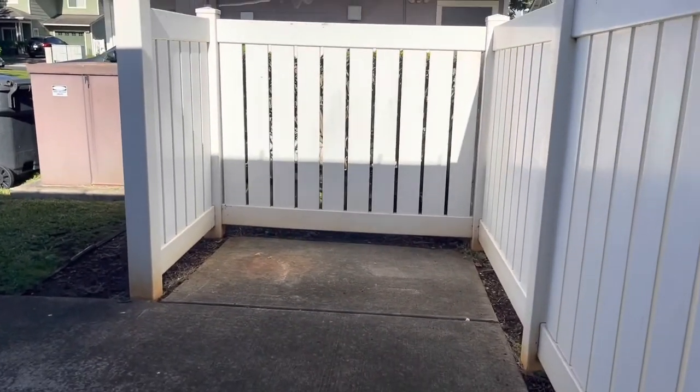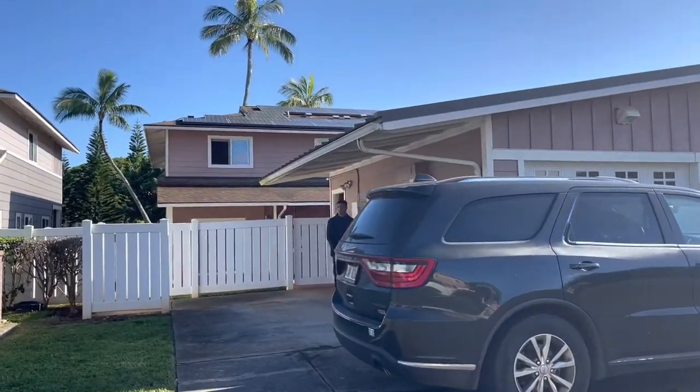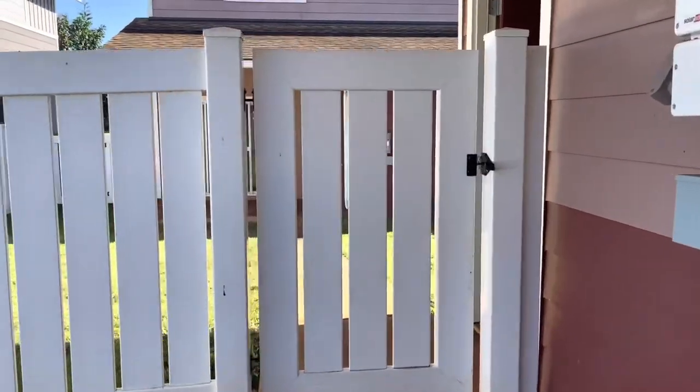This is where our trash and our recycle belongs. And yeah, this is the back of our house, which is actually used like the front of our house because we hardly ever use the front door because our parking spaces are back here.